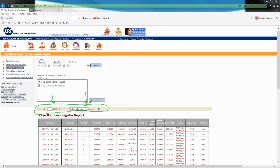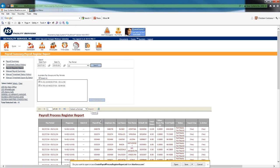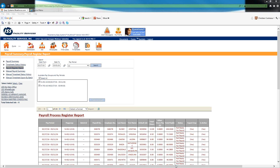Or more importantly, I can go here and select the format, and in that format, I can now select Excel and have that exported to Excel for me. So I can choose Excel, click on Export. The system will give you an option at the bottom of the screen, where it says I want to open this particular report that it's creating for me. If I say OK, I can open it up.